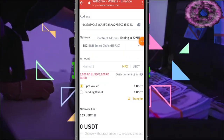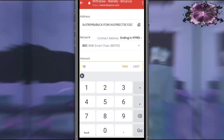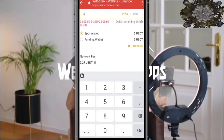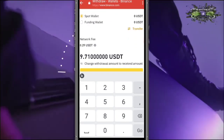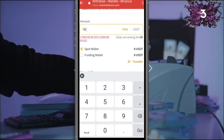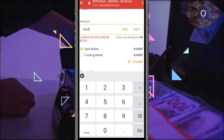Okay, so here we're going to enter in the amount that we want to deposit on our website that we are going to make money on, right? So we want to deposit 10 USDT, but when you deposit 10 USDT, they will deduct 0.29 USDT as network fee. So you need to add that amount to it. So 10.29, yes.